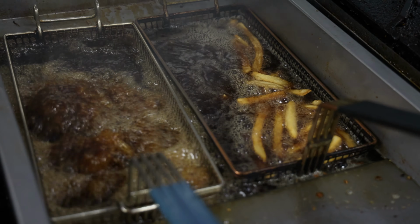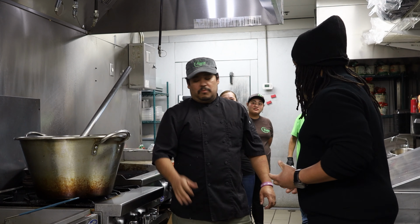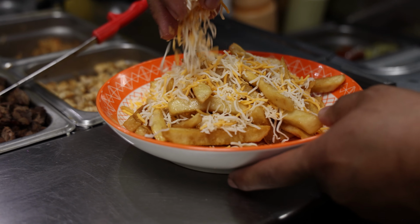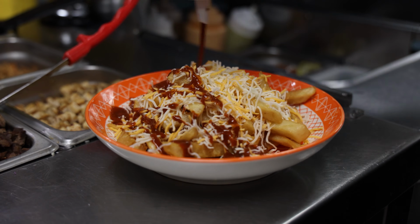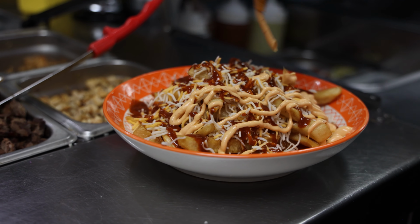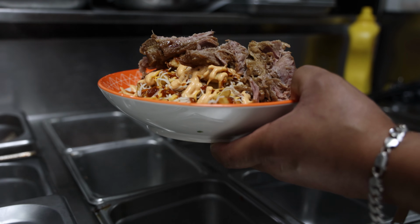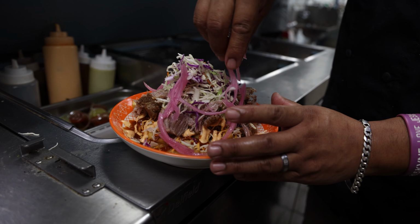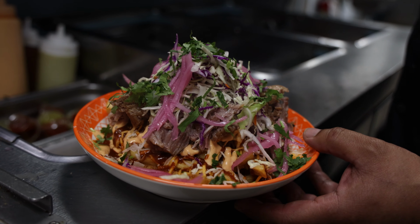Okay, so right now you drop the French fries. What's going to be the next step in this process? Well, I let them cook for about 3 minutes, and then after those are done, it's almost like a loaded potato. So put melted cheese on it, and then put the sauces on, remoulade, which is chipotle remoulade, and the kimchi salsa. Put the carnitas on. You can put some of the Asian slaw on the top, some pickled onions, some cilantro. And cilantro, and voila.